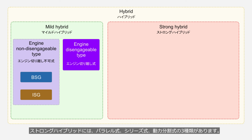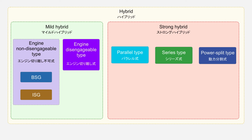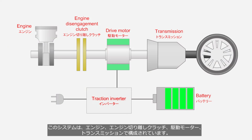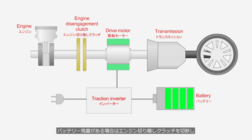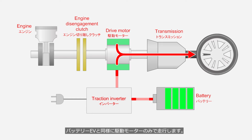There are three types of strong hybrids: parallel, series, and power split. Parallel systems are mainly used in PHEVs and are only rarely used in self-charging hybrids. This system consists of an engine disengagement clutch, a drive motor, and a transmission. If there is sufficient battery charge, the engine disengagement clutch is disengaged, and the vehicle runs using only the drive motor, just like a battery EV.